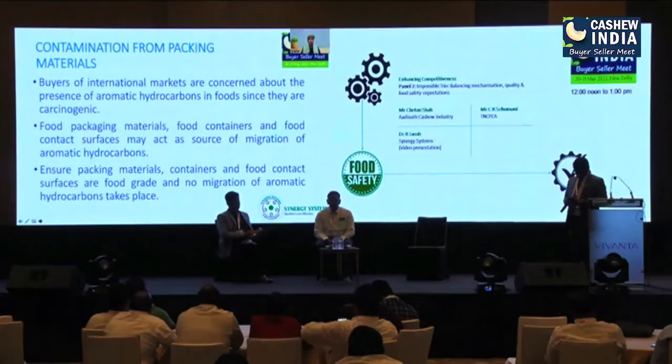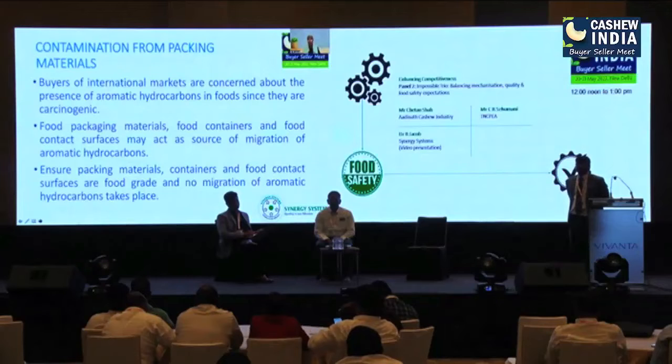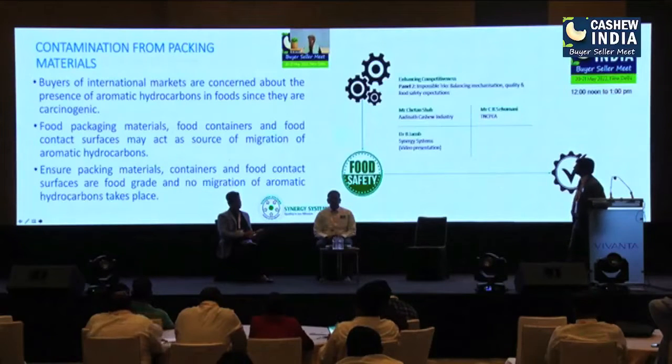Contamination from packaging material. Buyers in international markets are concerned about the presence of aromatic hydrocarbon in foods, as it is carcinogenic. Food packaging material, food containers, and food contact surfaces may act as sources of migration of aromatic hydrocarbon. Ensure packaging material, containers, and food contact surfaces are food grade and no migration of aromatic hydrocarbon takes place.